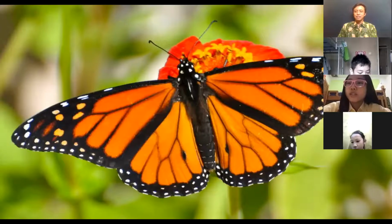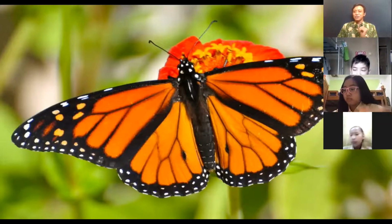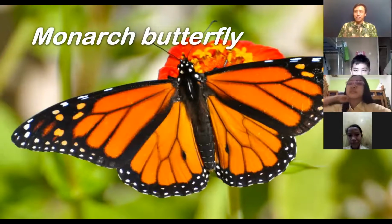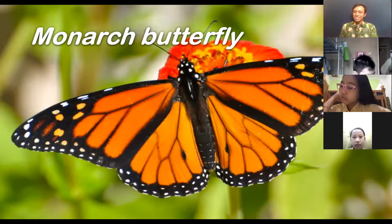Butterfly. Okay, we know that this picture is a butterfly. So, what kind of species is it, according to this picture? It's called monarch butterfly. Okay. So, how can the monarch butterfly defend themselves from predators?